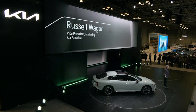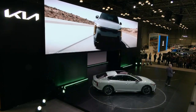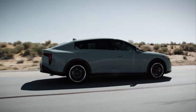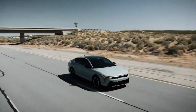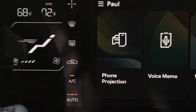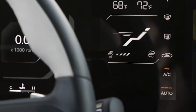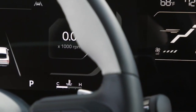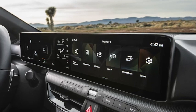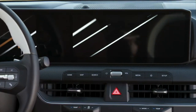What you'll find inside and under the skin of the all-new K4 is as exciting and unexpected as the vehicle's stunning appearance. K4 brings advanced levels of technology to the compact sedan segment. The available multi-segment cockpit display provides nearly 30 inches of digital instrumentation combined, a first in the segment. The technology behind it is Kia's new connected car navigation cockpit, which first debuted in EV9.